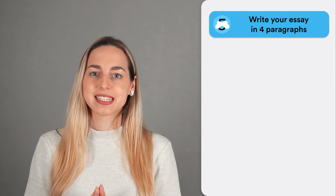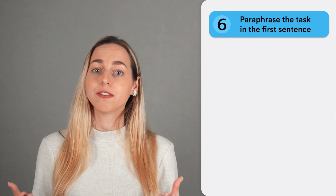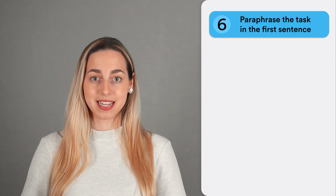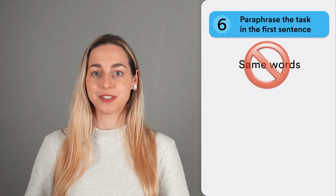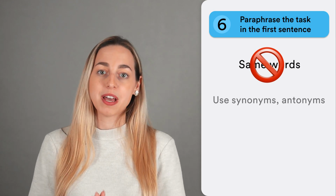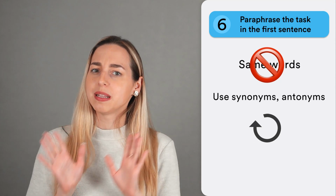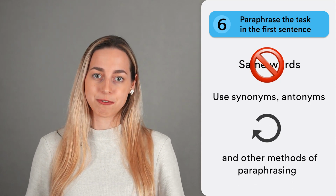Now tip number 6. The first sentence of your introduction is where you are supposed to just paraphrase the task. This is literally the easiest thing in the whole essay. However, bear in mind, it's better to avoid the same words you see in the task. Use different methods of paraphrasing, including synonyms and antonyms. However, don't limit yourself to these 2. There are many more approaches to paraphrasing.